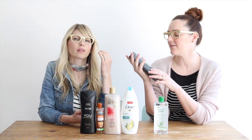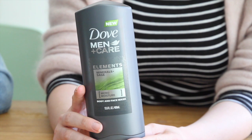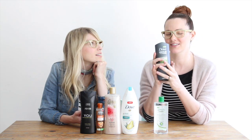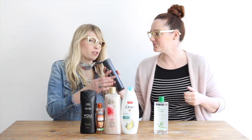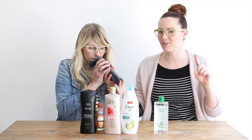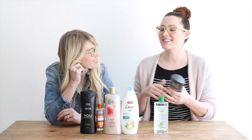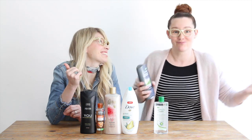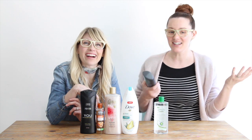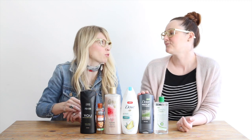I love the Dove Men+Care Elements. The mineral sage is the scent du jour. I like sagey smells also. I'm really into smells actually. And what's great about it is he's simple and he uses his body wash for his body and his face. Dudes do that. It's just like, let's do all in one, right? Let's keep it simple. Kill two birds with one body wash.